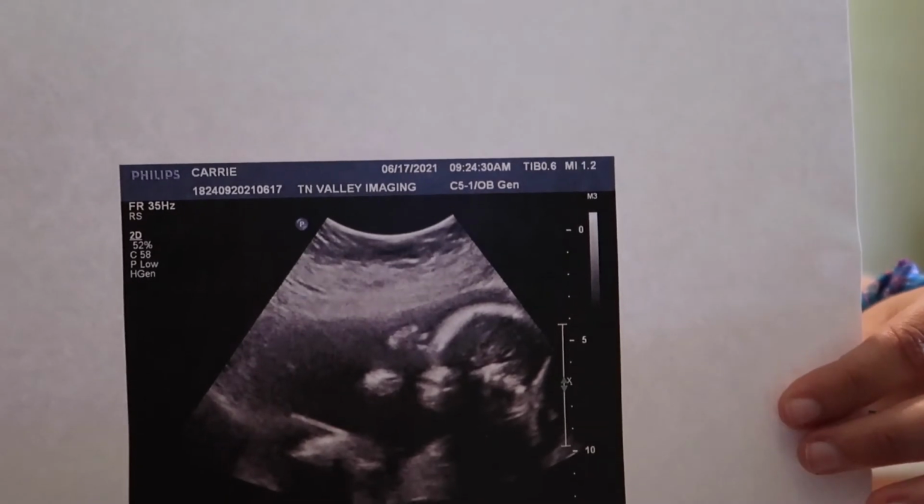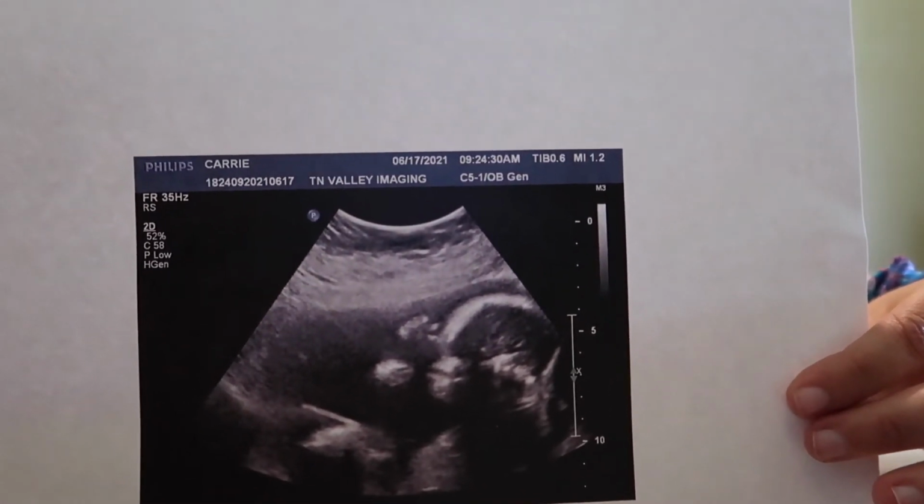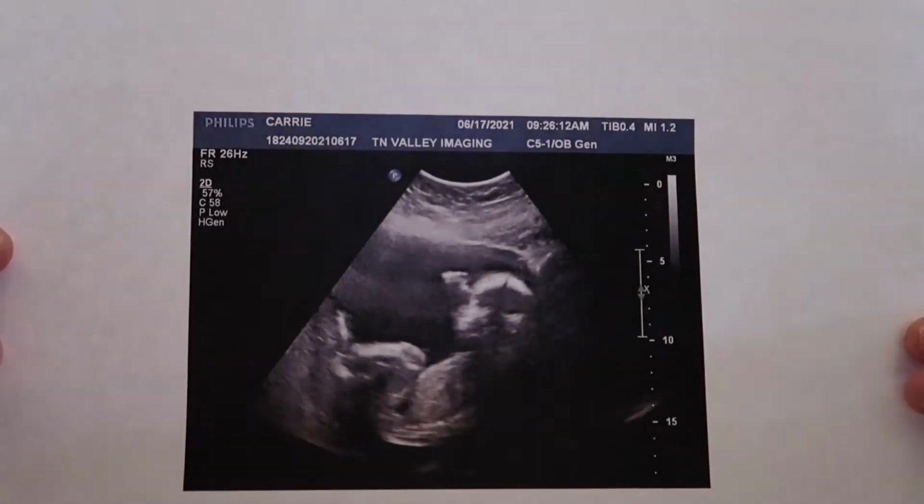But this one, baby is moving and grooving. And we got some blurry pictures. But how cute. Look at their hands up by their face. I'm so about it. All I gotta say is I hope baby does not have a hand by the face when they come out, because I know I'm gonna tear. And here's the other one that we got.